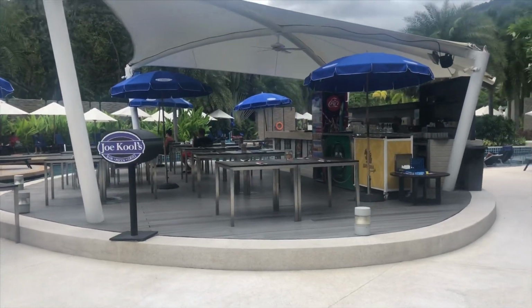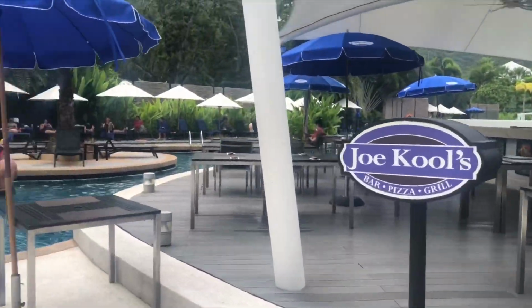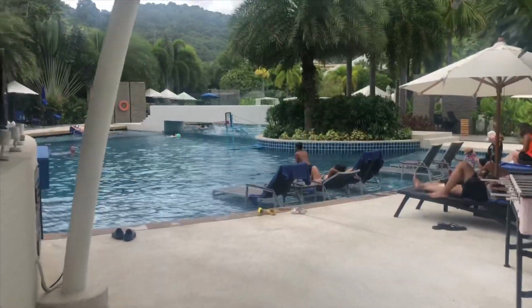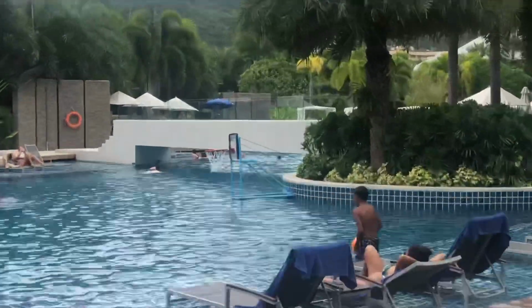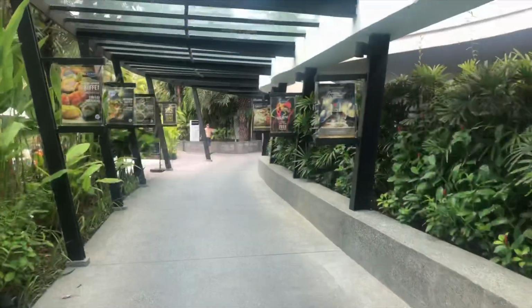bar pizza grill that offers drinks and different foods and stuff. There is the pool bar. There's a little bridge over there, which is really cool. We're like legit in the jungle.